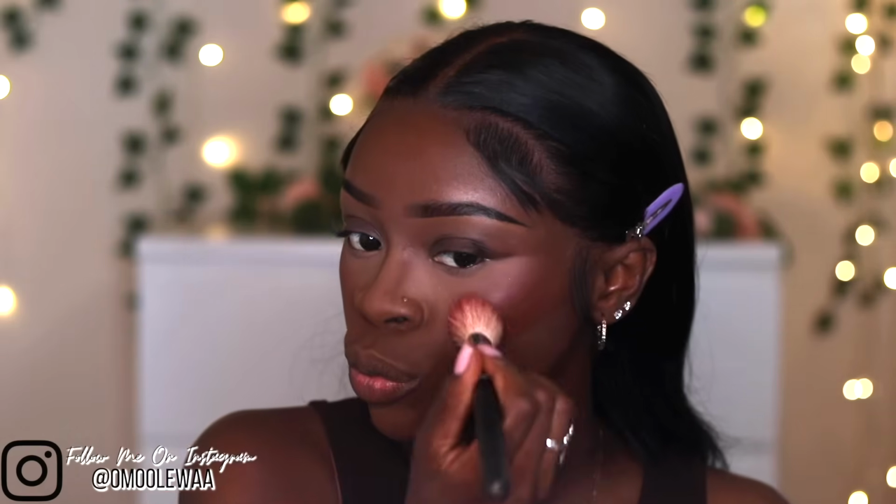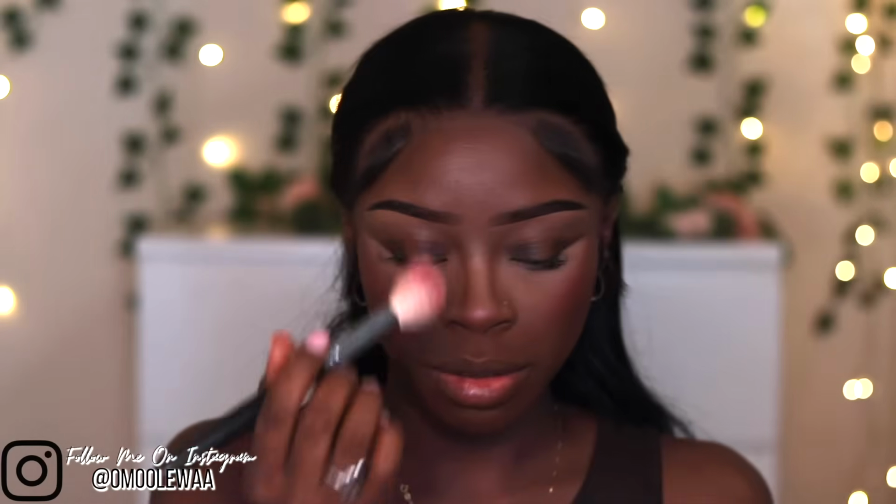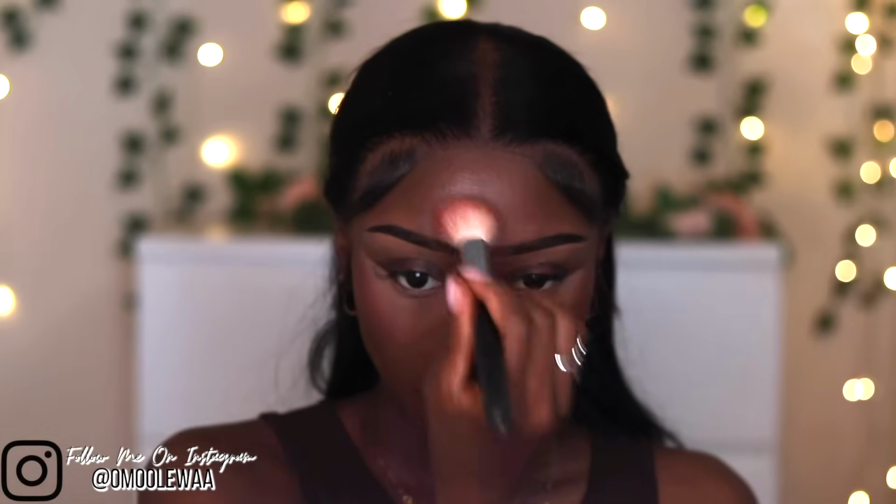And for this one, I just put it right here. And it's just for shimmer. I love the shimmer in this. It looks so pretty. I'm also gonna put it on my nose too. And blend that out too, so that it's not too harsh. And I also like to put blush on my forehead, especially this one. I like the way it looks.